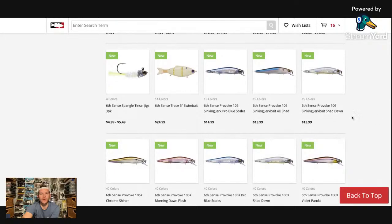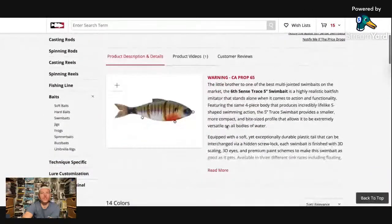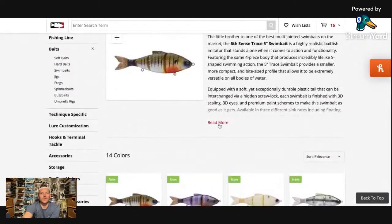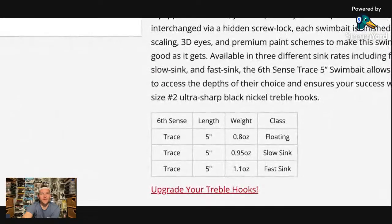Here's the slow sinking versions. Now, the Trace is a 6-inch swimbait that they just came out with a 5-inch version. They're going to do the same thing with the Draw glide bait in making it in a downsized version. So quite a bit more manageable at right around 1 ounce. You can see that it comes in a float, a slow sink, or a fast sink.